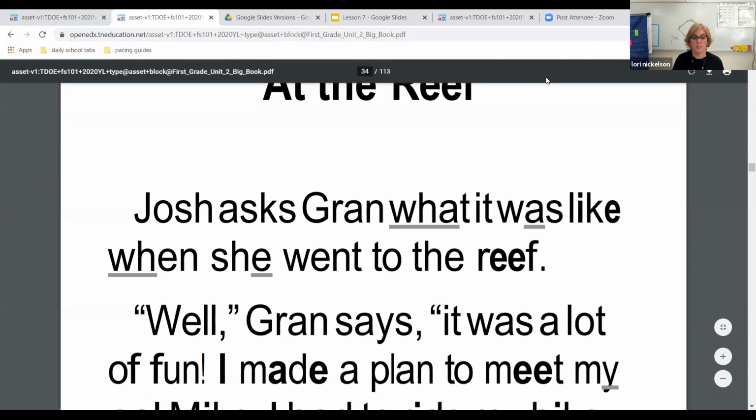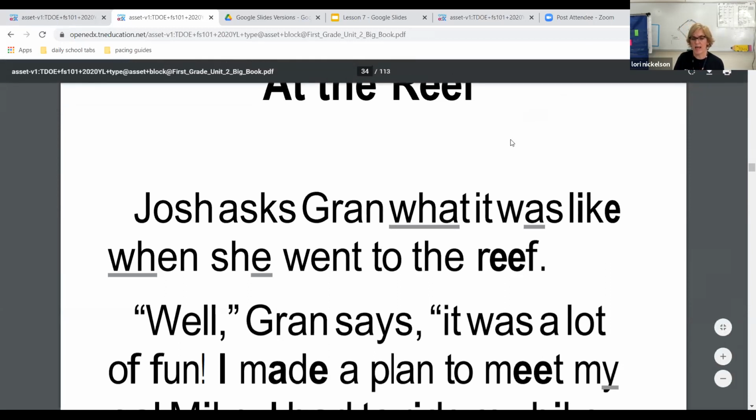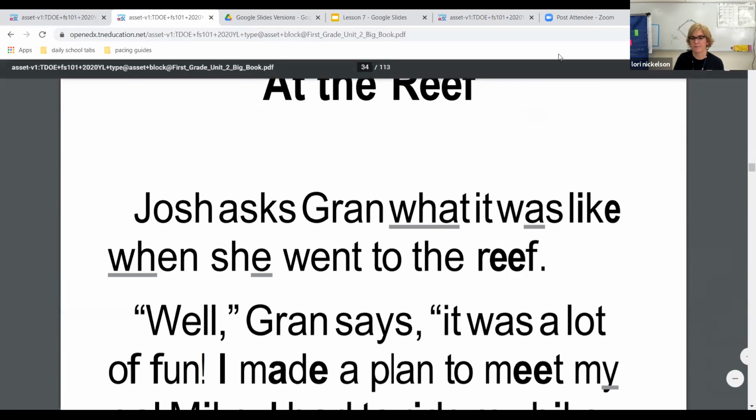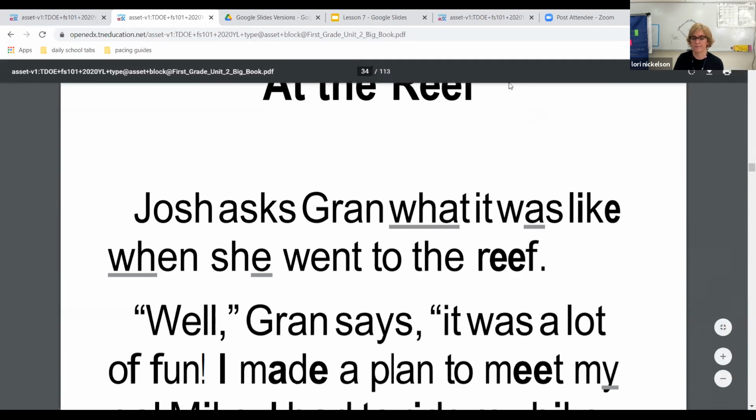Okay, so it is actually on page 34 here, since I can't get my bar to move, and it's called At the Reef. Why do you think it's called At the Reef? Maybe because it's at an ocean? Okay.